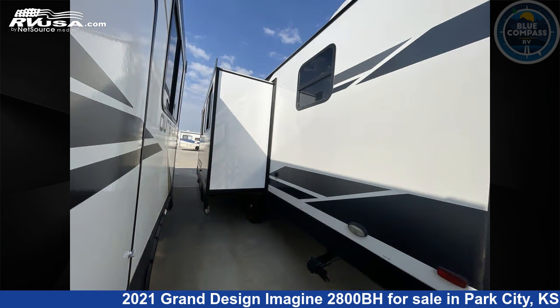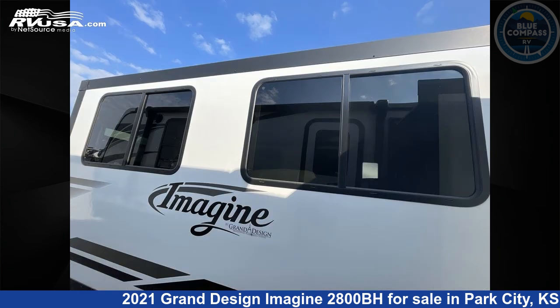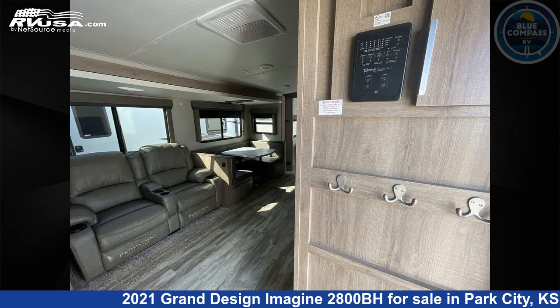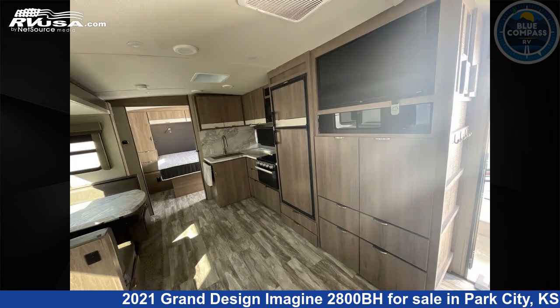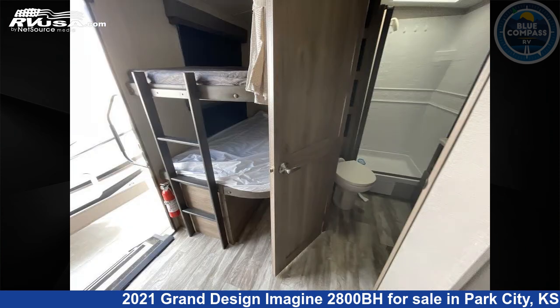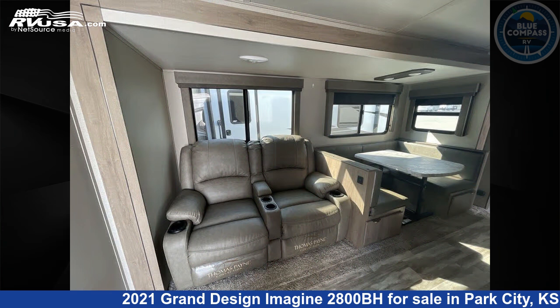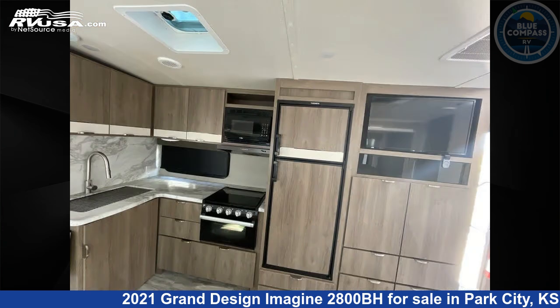This used Grand Design is 32 feet 0 inches in length and features sleeps 10, slide-out, and 52 gallons fresh water capacity. The floor plan layout of this travel trailer features bunkhouse, front bedroom, outdoor kitchen, 2 entry, exit doors, U-shaped dinette. Remember, this is an AI-generated video of one of thousands of classified listings on RVUSA.com.